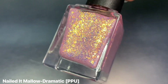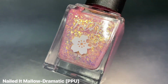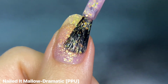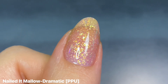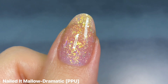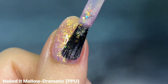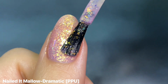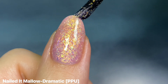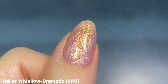Next, I have an older PPU shade. This is Nailed It's Mallow-dramatic, which is this light cotton candy pink jelly base that's absolutely packed with gold iridescent flakies, and I think a super fine holo sparkle as well. So this one was actually gifted to me by my bestie whenever it came out. I think maybe last year or maybe the year before that. I feel like it's been a while, but I just absolutely adore this one. It's basically like the pink version of Mooncat's Moonfairy, so duh, of course I had to include it as a favorite. I especially love how warm those gold flakies look in this one.